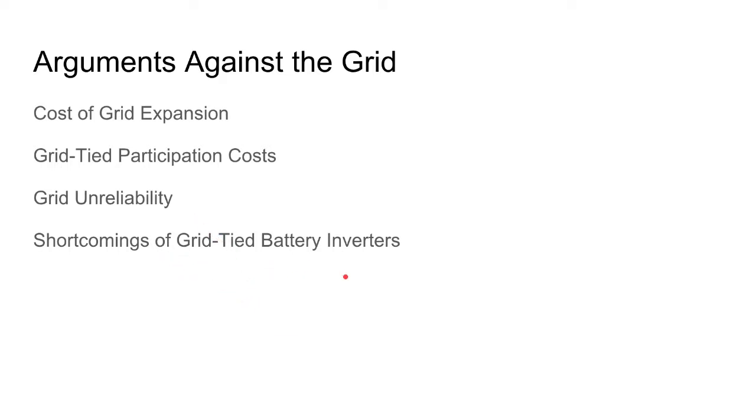We'll also look at some of the shortcomings of grid-tied battery inverters. There's a lot of battery inverters out there, Enphase, SolarEdge. They all make these batteryless inverters, and then they come in with a battery option. With the SolarEdge, you can add an LG Chem lithium-ion battery to it. They say that's for backup power.